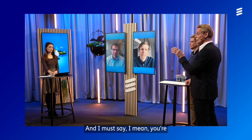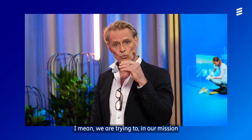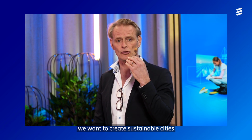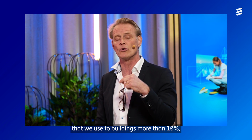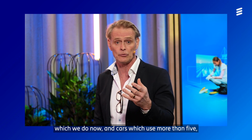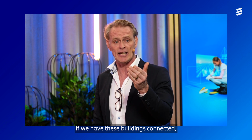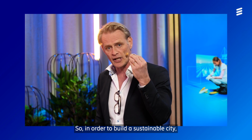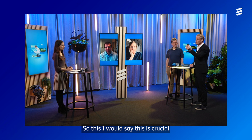And I must say, you're definitely addressing a very major point here. In our mission, as owned by 4 pension funds, we want to create sustainable cities. A sustainable city is optimized buildings, which we use more than 10% of the time, which we do now, and cars, which we use more than 5%. Which means that if we have these buildings connected, I mean, smart buildings are connected buildings. So in order to build a sustainable city, we need to have a connected city and smart buildings. So I would say this is crucial for the whole journey for a sustainable city.